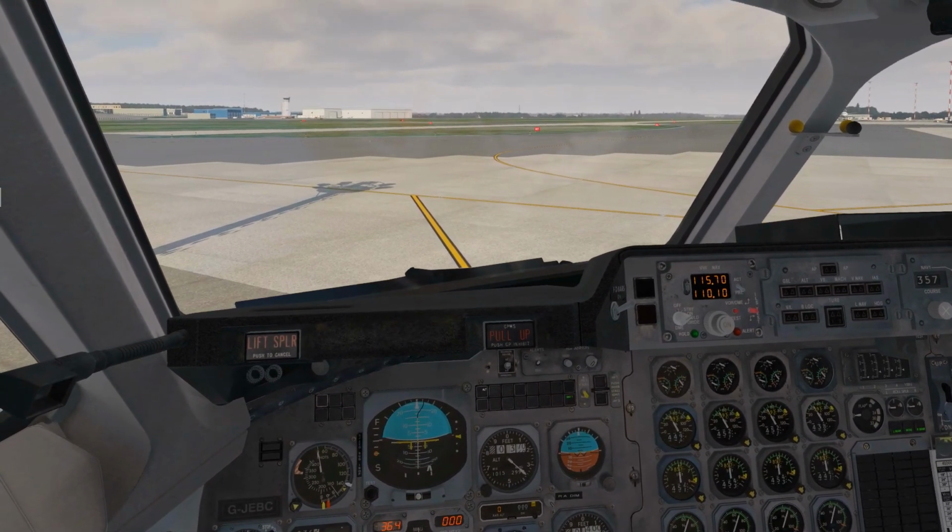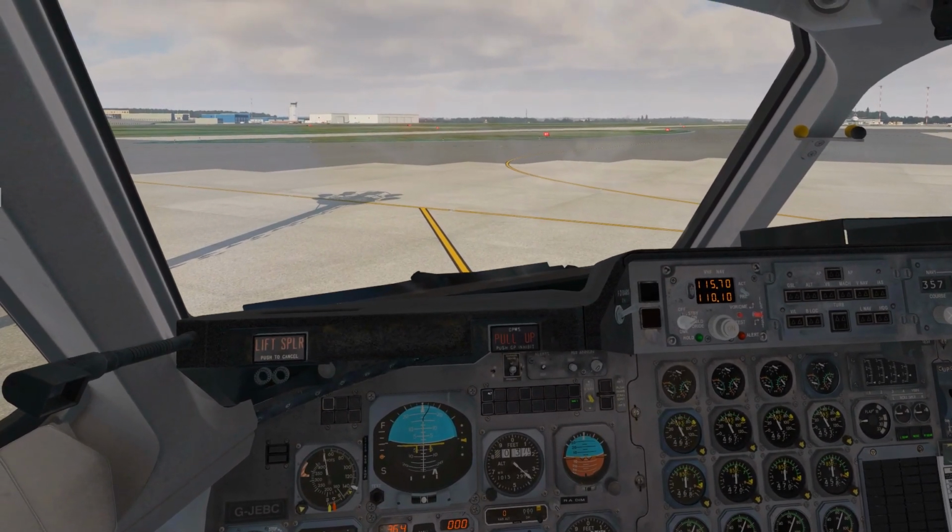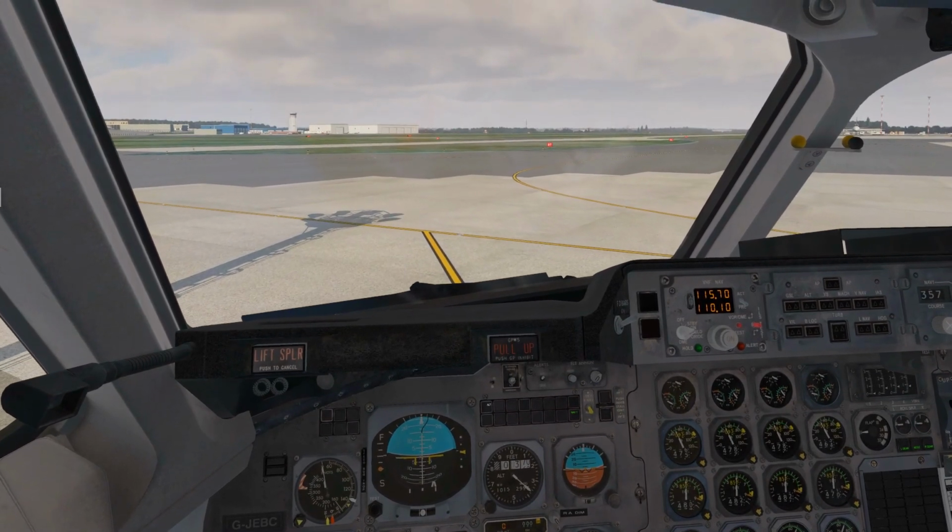8 Whiskey Yankee surface wind 280 degrees, 9 knots, runway 28 left, clear for takeoff. Clear for takeoff, 28 left, runner.